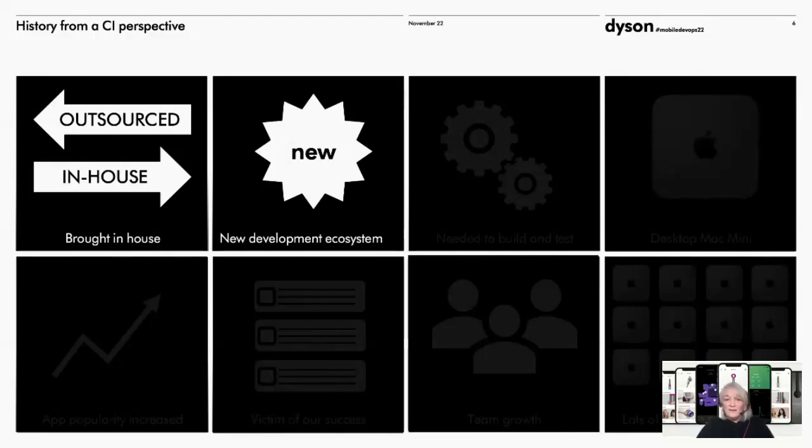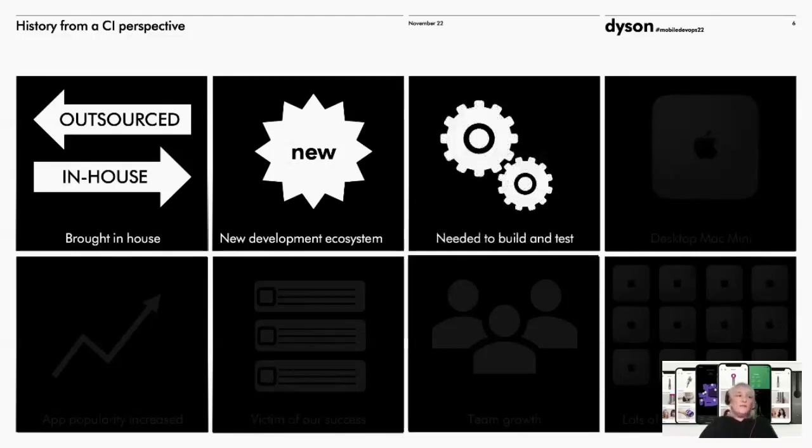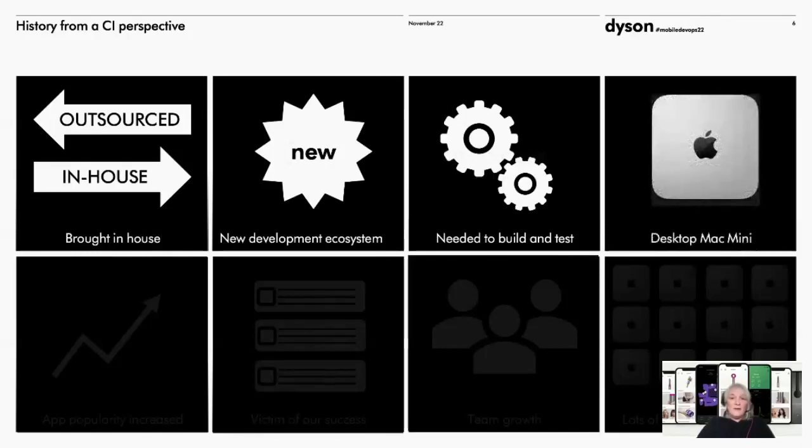Dyson didn't know anything about mobile development. It didn't really know anything about MacBooks. I don't think anyone had one. And we had a couple of developers and they needed to build and test. And at that point, and still, Dyson uses the Atlassian tool suite. So the developers bought a Mac Mini and they turned it into a Bamboo agent and they created a little CI pipeline and they used that.